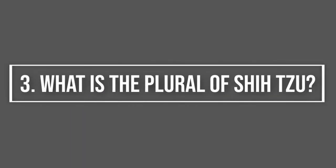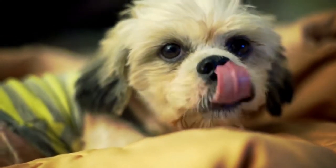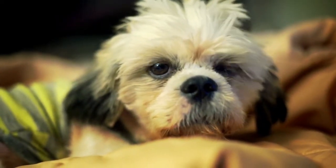3. What is the plural of Shih Tzu? The plural of Shih Tzu is Shih Tzu. Whether you are referring to a pack of pampered pups or a single coiffed canine, it's still Shih Tzu.